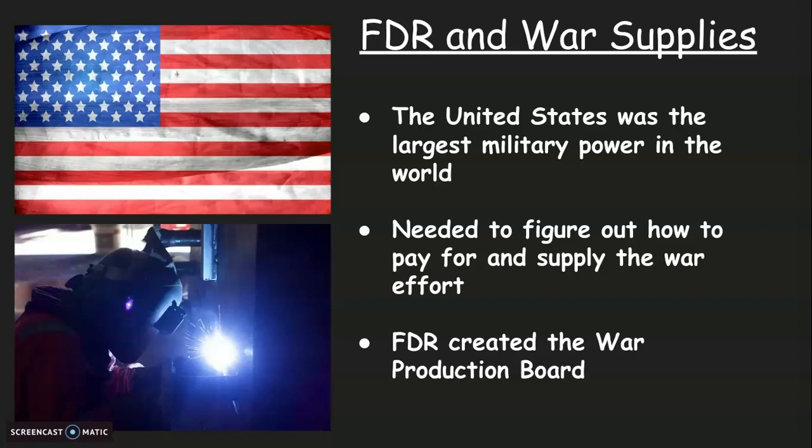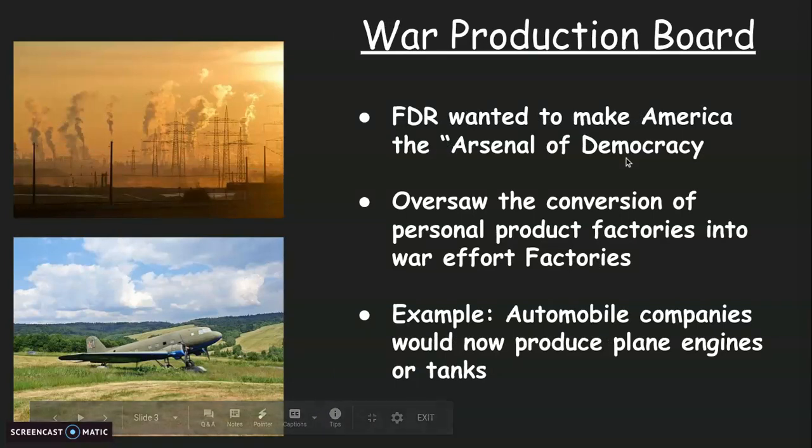Now, the United States is joining World War II. What are the Americans going to do, and what is Franklin Roosevelt going to do about having us supply the war? Remember that we said World War II gets the United States out of the Great Depression. Well, here's your answer how. Franklin Roosevelt creates what we call the War Production Board. And what is the War Production Board?